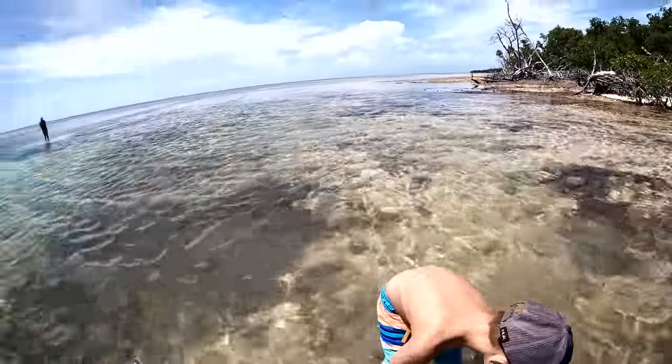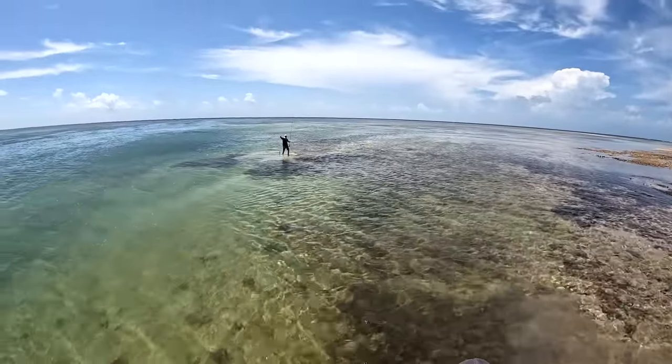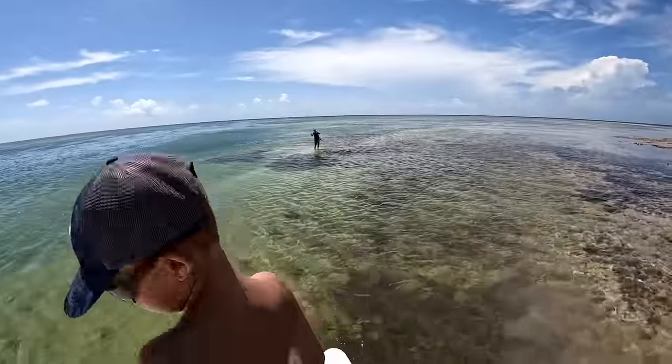I'm telling you. As soon as I turned the GoPro off to get Luke in the boat, he just caught his first barracuda ever on a fly rod.